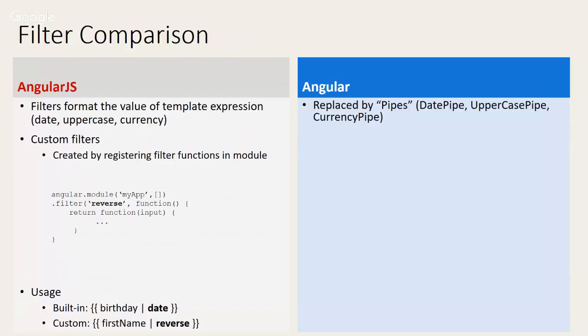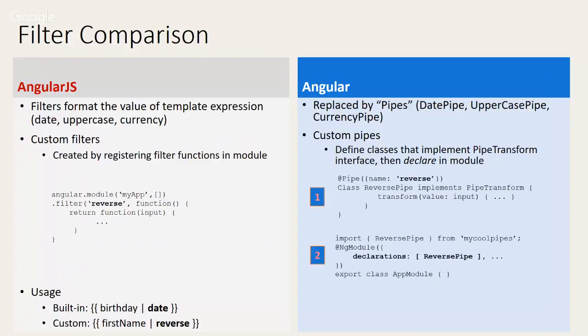So in AngularJS, we know we had filters, and filters have been replaced by a concept called pipes. We can still create custom pipes just like we created custom filters, but to create a custom pipe, we have to define a class that implements the PipeTransform interface, and that's done simply by adding in this implements keyword PipeTransform, and then making sure that we implement this transform method within our class. And then that's simply registered in our declarations for our module, but the use is exactly the same. So they'll appear in our templates the same way.